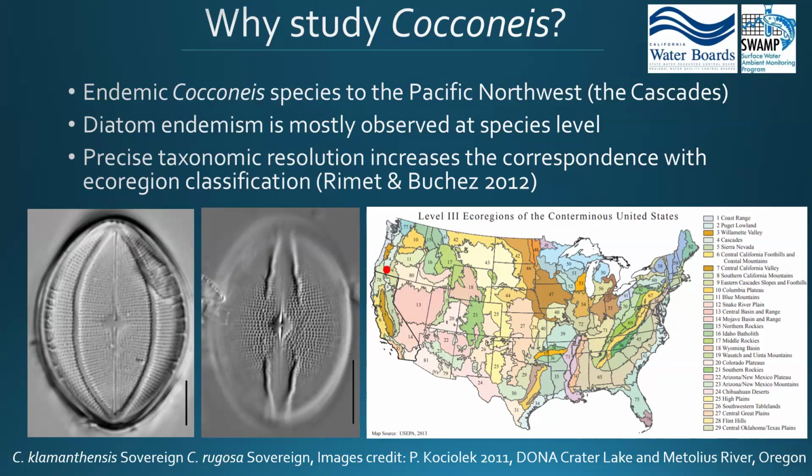which really triggered my interest and indicated that Cocconeis probably has quite good potential to be indicative at different ecoregions, because the species that I see in Northern California are quite different from the Cocconeis flora in Southern California.